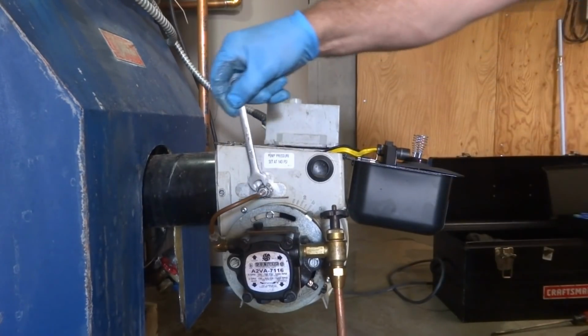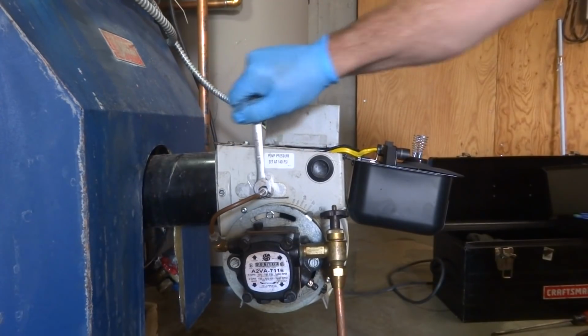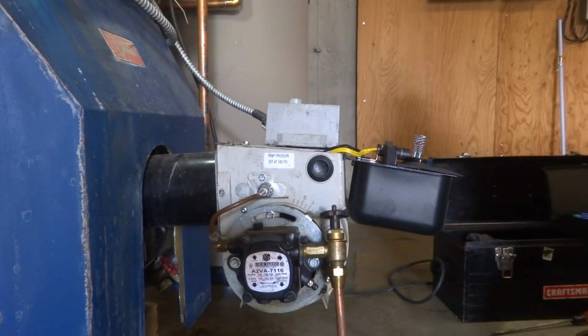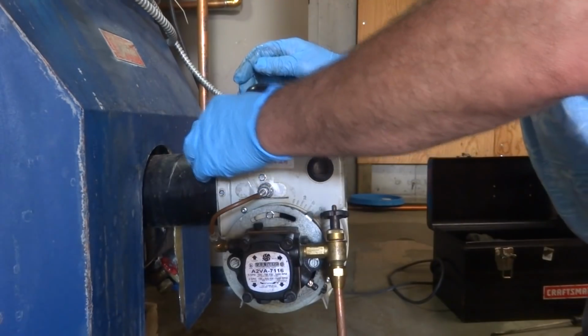So how long's it tripped? It's run a couple of times and it's only tripped, it hasn't tripped every day, no? No. It could be that relay's going bad on you. When you hit the reset, does it puff any smoke or does it just fire instantly? No, when I press the red button, the oil kicks in and it's fine.